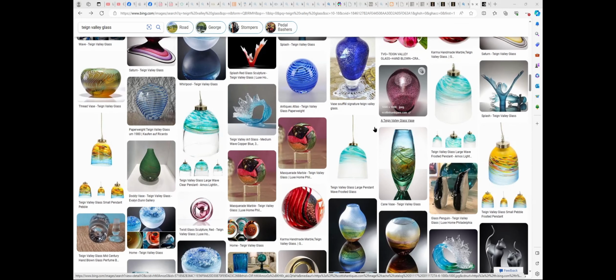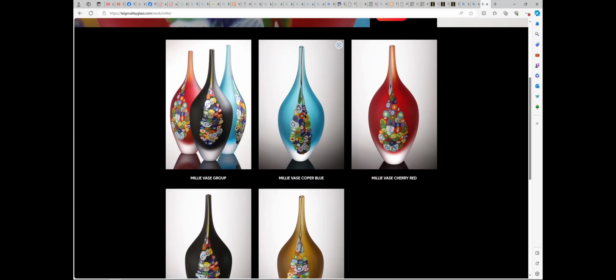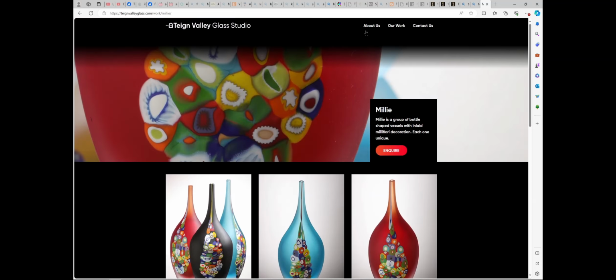But anyway, if we go and have a look at their website and find them, this is them. And look at their glass, isn't it cool? I don't think it's cheap though. Let's have a look. If I remember rightly, I've not looked yet. Prices are shown on landing. What does that mean? Where are the prices? Go back. Are there prices anywhere?